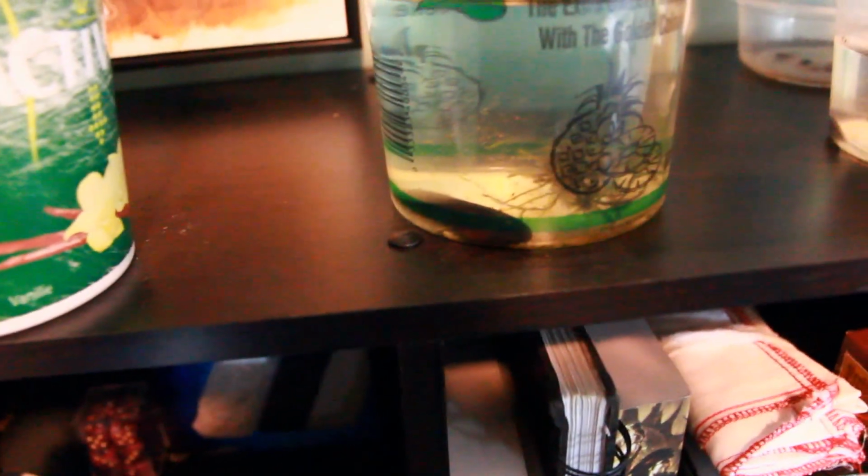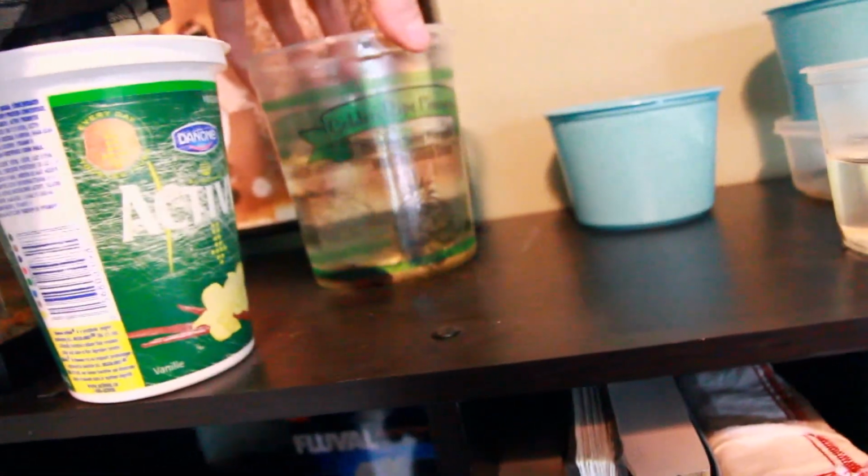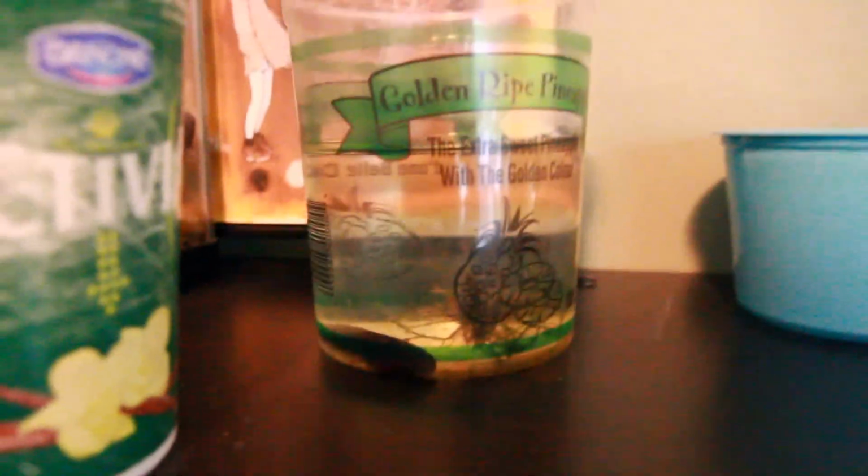Not really going to be able to get a shot. Oh, you might be able to see it here if I can focus to save my life. Oh, alright, well you can kind of see the dark thing right there. That is legs. So he did start popping some legs a couple days ago. That's just so exciting to see, because this is my first round as far as breeding these frogs. So he is the first and biggest.